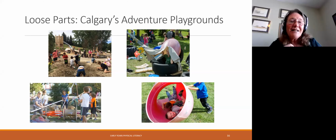And you can see in these pictures how many children there are, the kinds of things they're doing. And in playgrounds in Calgary, when the Adventure Mobile Playground arrives, kids are there. And you'll notice some parents hovering in the background of some of these pictures or participating in some of the pictures and the great activities that children have. And the city of Calgary was able to address the issue of liability without any problems, which is really interesting.